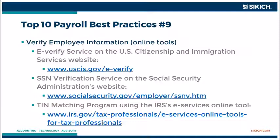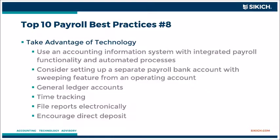So I do recommend that you take a look at these options, because it's better to have correct information before you file the W-2s and 1099 misc. The IRS video portal does have a video on the TIN matching program if you would like to investigate and take a closer look at that option that's available to everyone.